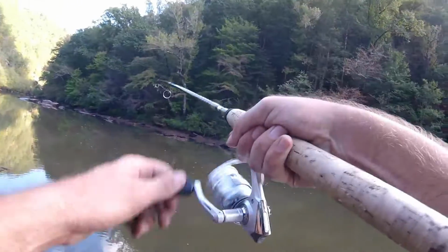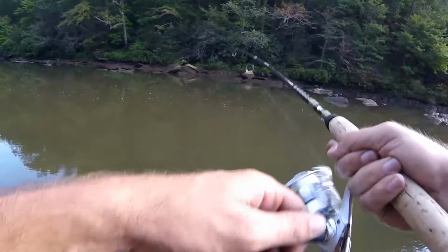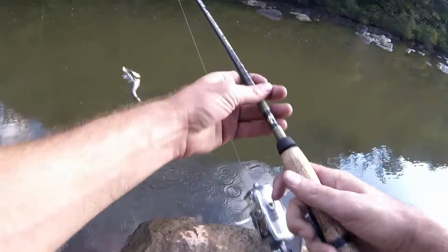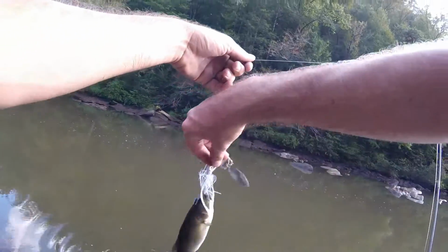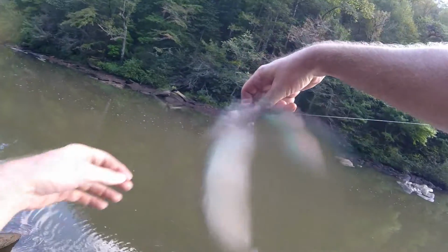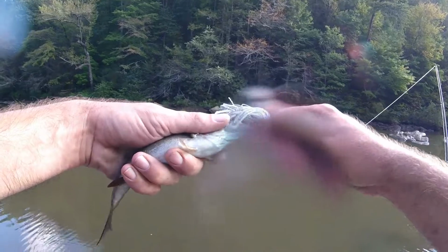There's a fish. A little one. That's what I want to catch though. That's what I'm looking for, smallmouth bass. And this first one, I just caught a spotted bass a minute ago, now a smallmouth. I thought I felt him hit at it a couple times.